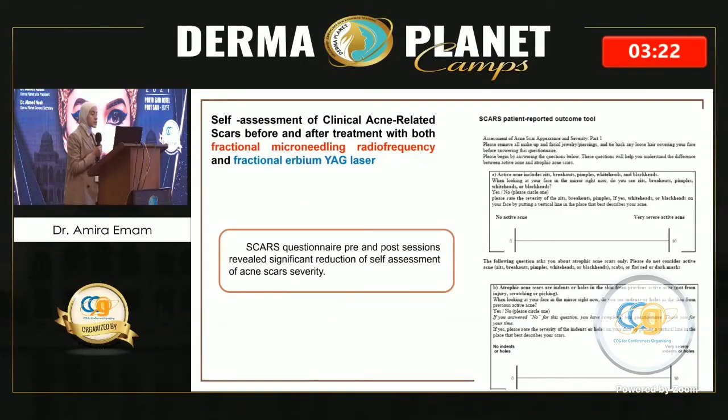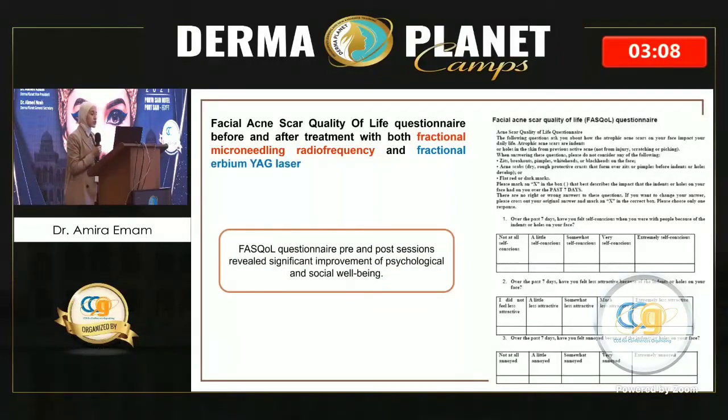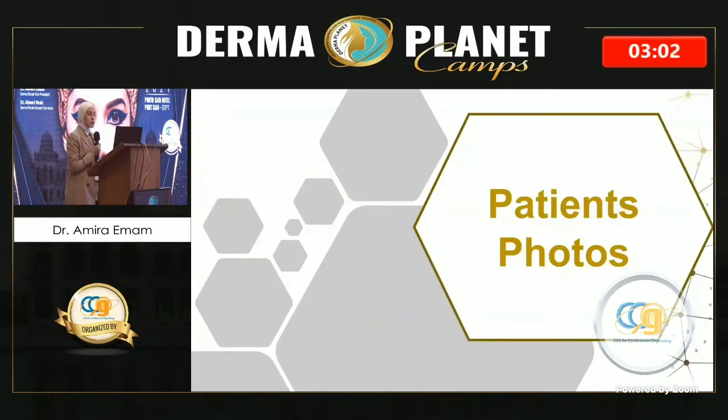Regarding self-assessment scores, the self-assessment of acne scar grading and scars questionnaire pre and post sessions reveal significant reduction of self-assessment of acne scar severity, and the quality of life questionnaire pre and post sessions also reveals significant improvement of psychological and social well-being. Photos of our patient.